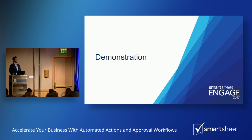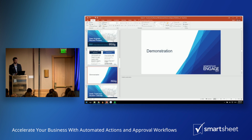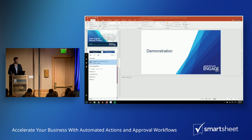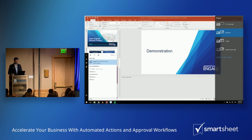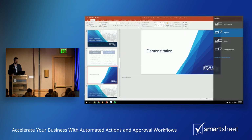Sound good? Okay, so this is the first time that everybody's going to get to see Smartsheet in a live view. I think that we all saw on the keynote that we had screenshots there. So let me go ahead. We're going to update the projector. Perfect. Okay.